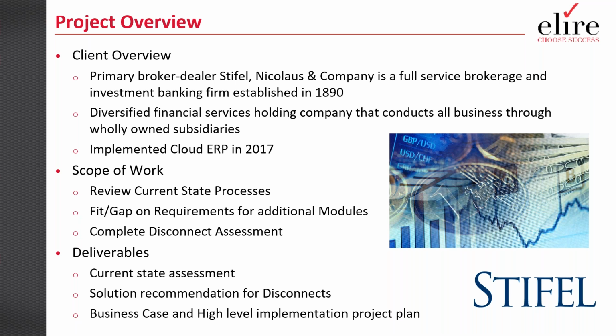They engaged Elire towards the end of 2017 during a stabilization period where they were seeing a lot of the themes we talked about before. Key applications were not included in the initial implementation. Specific entities globally were not included in the implementation or thought of critically during that scoping session.